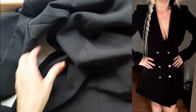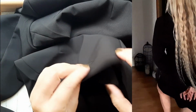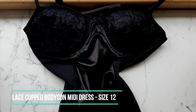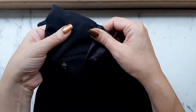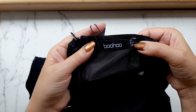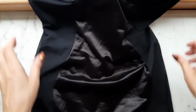So is a great value for money. Just like the next item, which was a lace cupped bodycon midi dress, and I ordered it in size 12, and I was so fortunate because the size 12 fit me perfectly. Okay, not around the breast, because dresses like this very rarely fit me well around the breast, but I always wear a bra underneath. And I like the fact that it is very well cut, as I said.